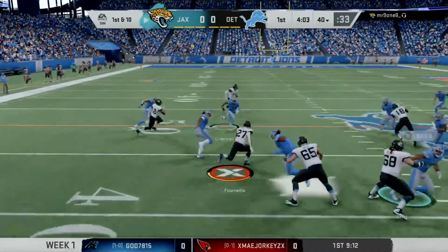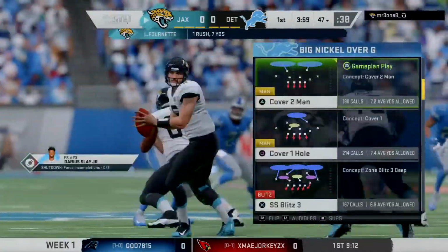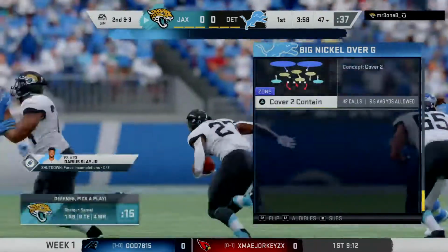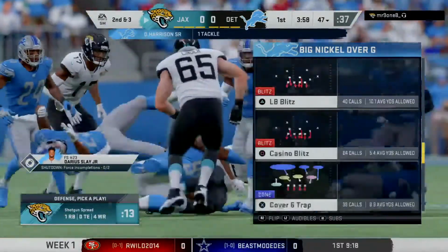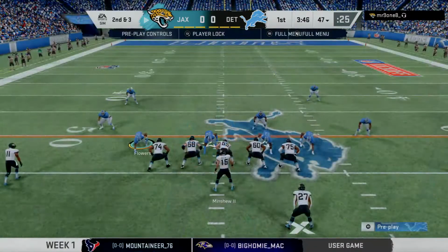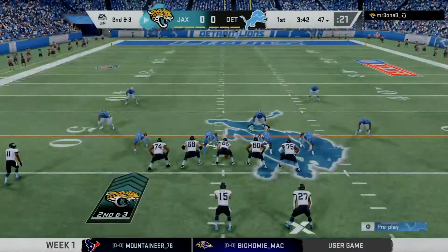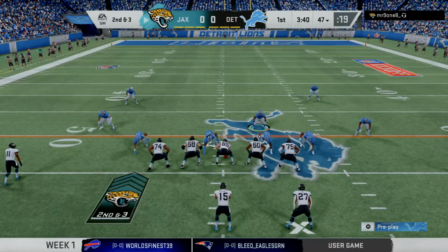A 1st carry for Leonard Fournette. And they'll get to him after a gain of 7 to the 47. Despite the blitz, they're still able to pick up a nice solid gain. The disadvantage of blitzing often alters the normal spacing and run fits and leaves creases like they were able to exploit right there.